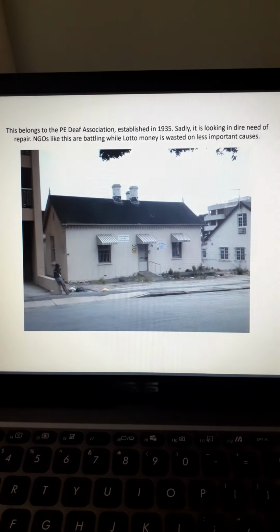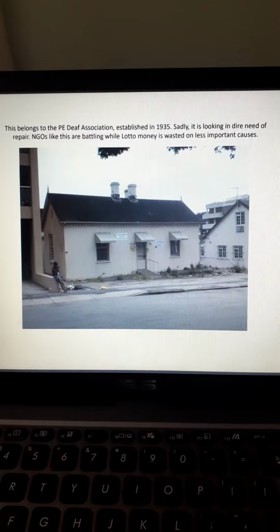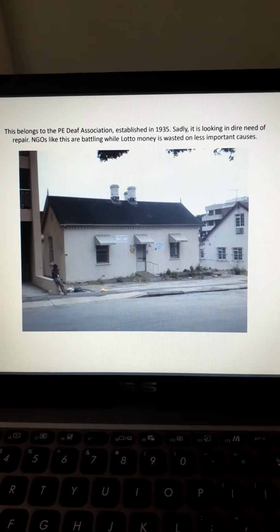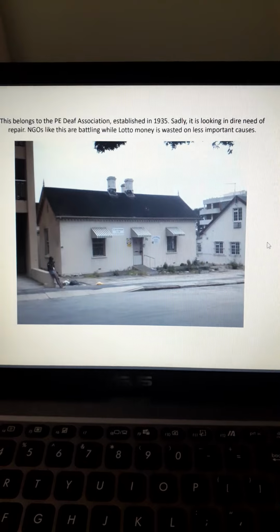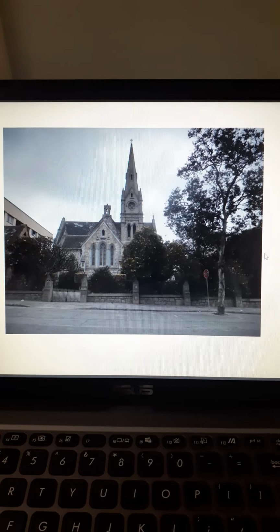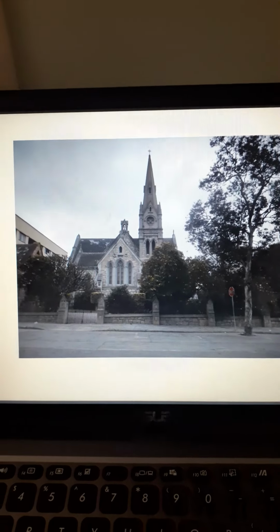Here it is, the Deaf Association, established in 1935. And at this point, it was looking in dire need. Look at all the weeds and litter. But here's the main view, I think, of the Pearson Congregational Church.